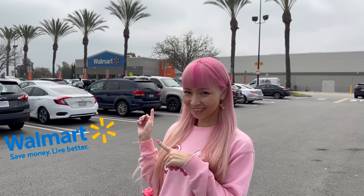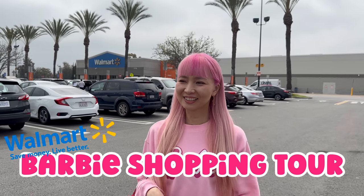Last week I did Target Barbie shopping tour, and this week I'm doing Walmart Barbie shopping tour. Unfortunately, we don't have any Walmart location in West Hollywood, so I had to drive like 1 hour to get here in person. In this area, it looks like there are more than a few locations, so hopefully I visit like 3, 4, 5 Walmart locations and find some cool Barbie stuff. Let's go.